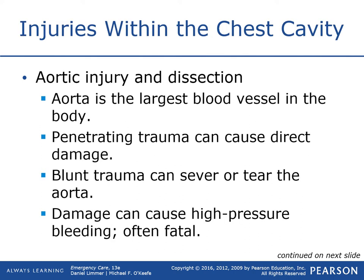Okay, next we'll talk about aortic injury and dissection. So we talked about this quite a bit in abdominal emergencies, a little bit in cardiovascular emergencies, when it's caused by an aneurysm. But just a one-time blunt force injury can cause injury and dissection of the aorta, whether that's from pressure from blunt force or a penetrating trauma that actually tears the aorta.